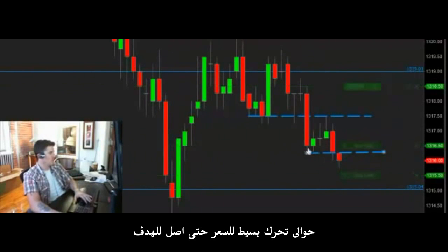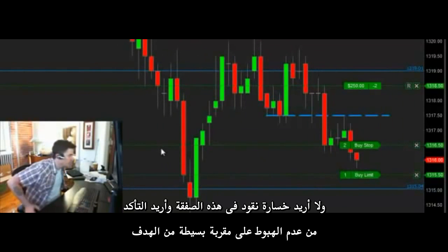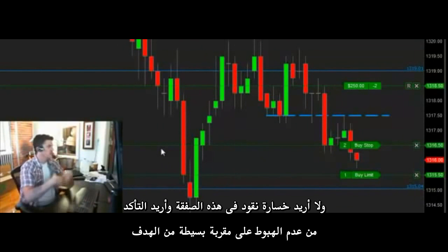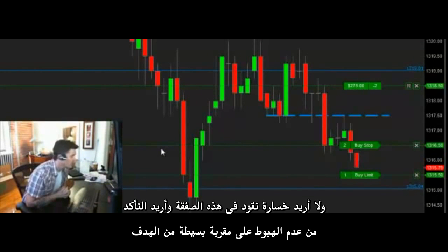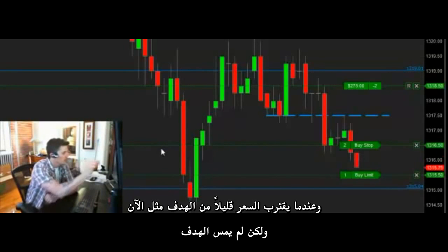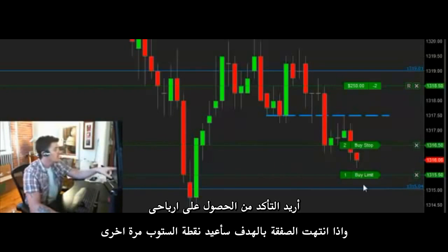But I've come within 1 tick of where my targets are laid out, and I don't want to lose any money on this trade. I don't want the market to come down within a tick of hitting my target and then stop and end up rolling all the way back up for break even. So when I almost touch, like I'm doing right now, almost hitting my target but not quite hitting it, I want to make sure that I'm taking my profits off.